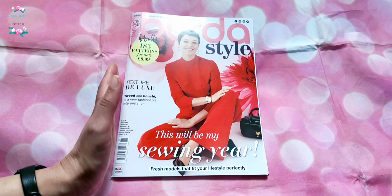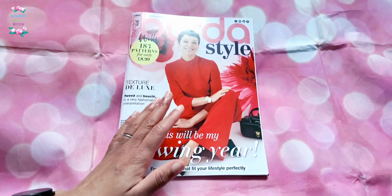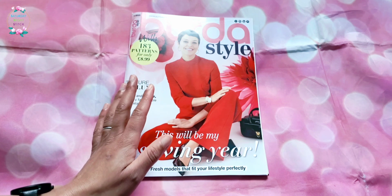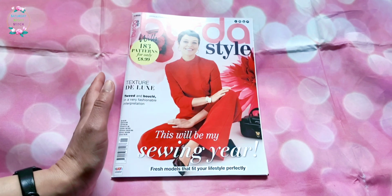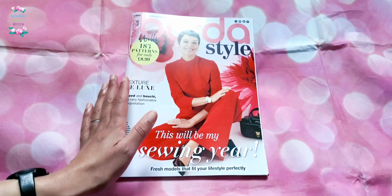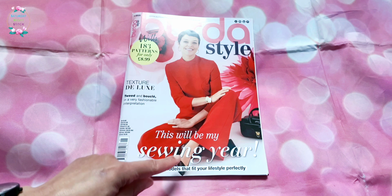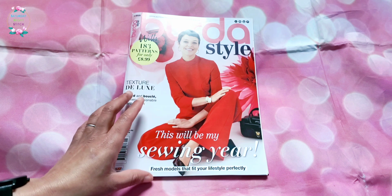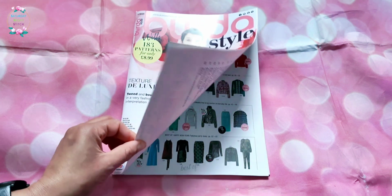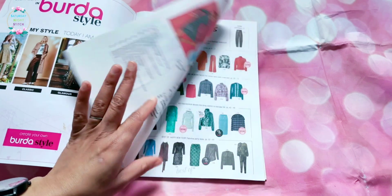So starting off with the issue, I thought it was a nice bright issue to come through the post box. It's always a cheerful day for me when I get the Burda issue, and even better when the cover is quite uplifting and inspiring. And I liked the use of the red with the white background, and I also loved the motto at the front, which was "This will be my sewing year." And absolutely, friends, let's make 2025 our sewing year indeed. So that's one of the things that I liked about the cover.